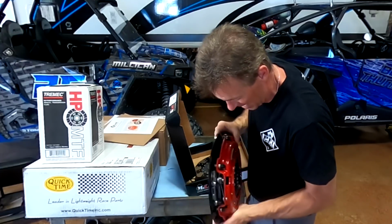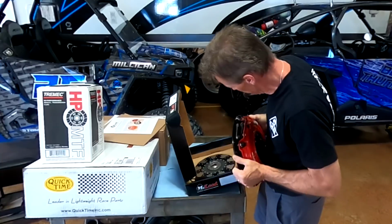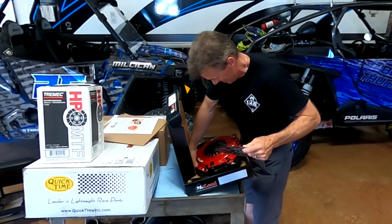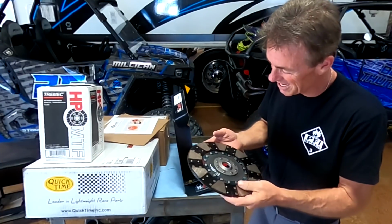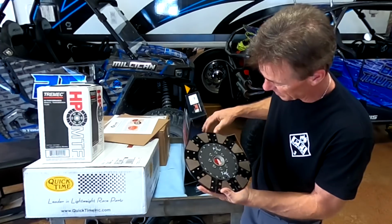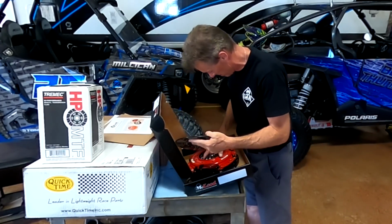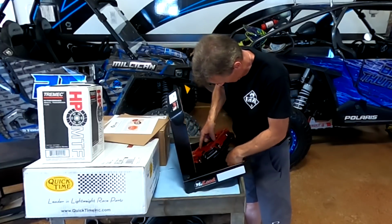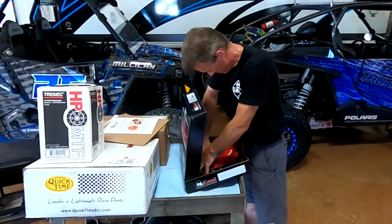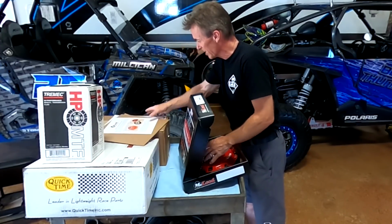That is nice. Paul might have outdone himself here and everybody at McLeod. I was not expecting that. That is like straight up race car stuff, y'all. This thing is going to be so fun. Even got clutch alignment tools with it. That is way, way over the top from what I was expecting.